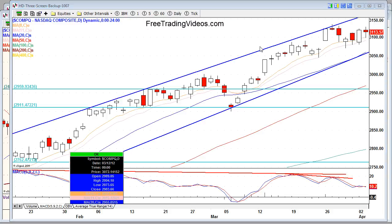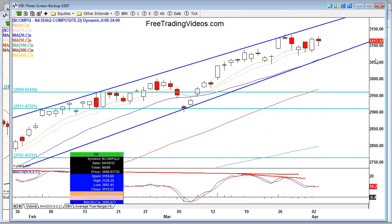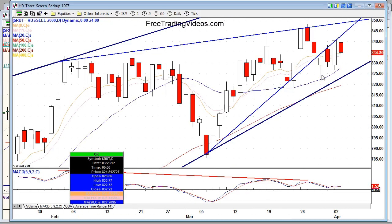Now on the Nasdaq, we pop up, we're just building a high base, which is bullish. We have a bearish divergence taking place on the MACD, which is bearish. And on the Russells, we had this triangle, it broke down, now it's acting as resistance. We're on the wrong side of this support line, which is now acting as resistance.